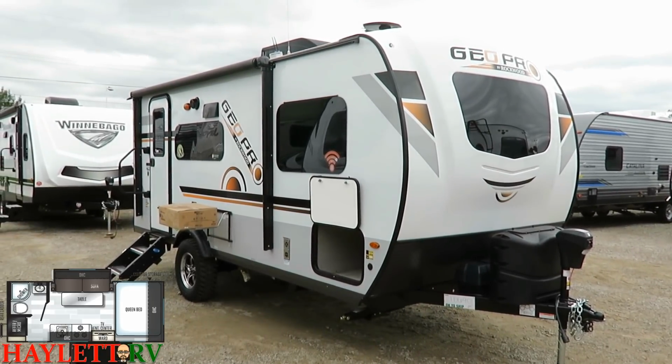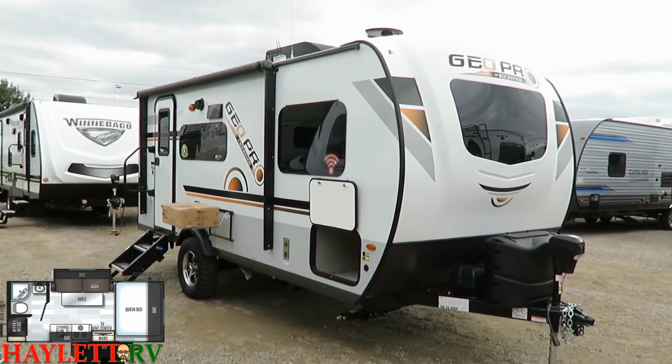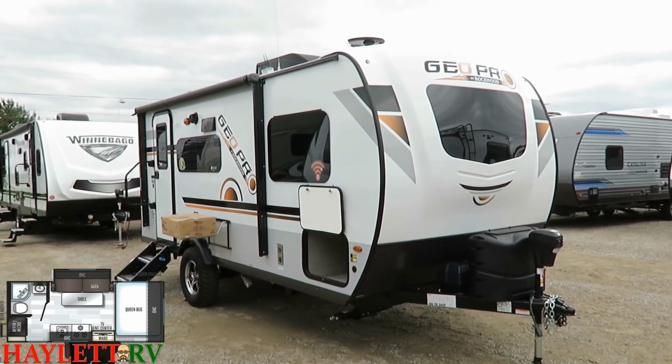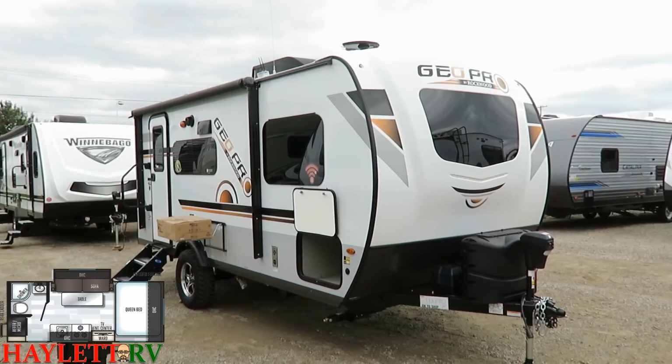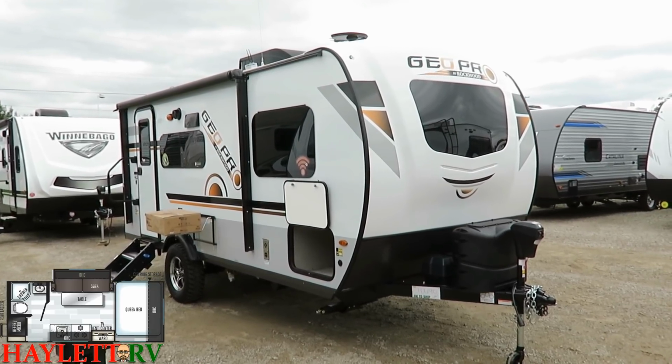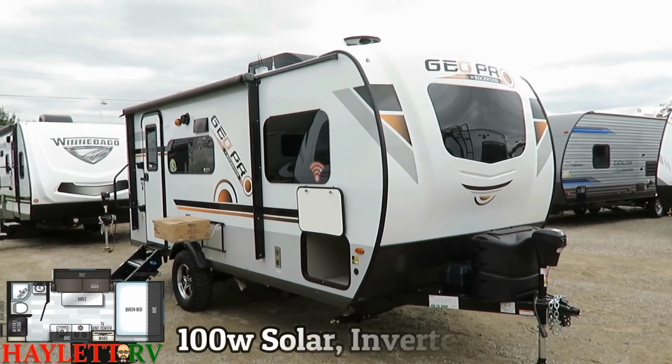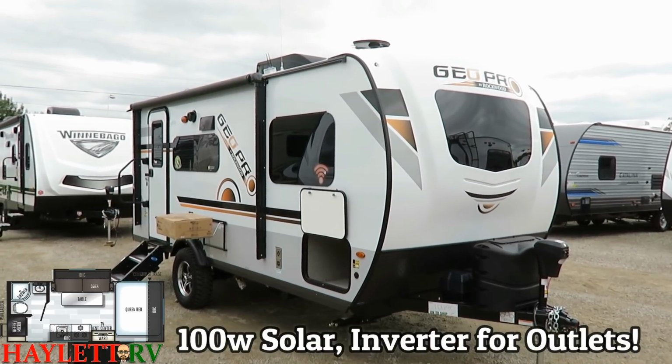You could get it a few dollars less, a few pounds less, if we got rid of things like the off-road package, but we've had a lot of people say, no, deck this sucker out. That's how we want this. We want this one with all of the things. So this is a built right out of the factory level off-grid ready camper with a roof solar package.